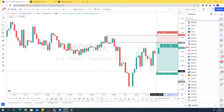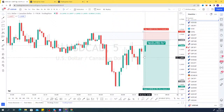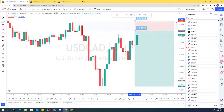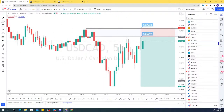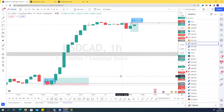Of course, targeting either these lows here or these ones here. But if you are using the Wushu toolbox, then you shouldn't be worried about that. Your risk will be taken care of and you'll be good to go. Okay, there we go. And that's the UCAD setup. I think this is probably gonna trigger before I even get off the stream, so do keep an eye on it.